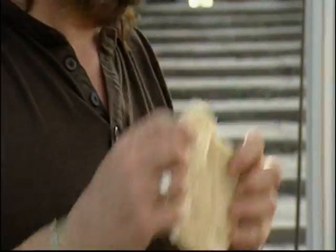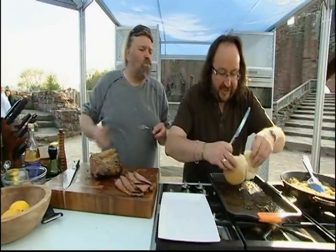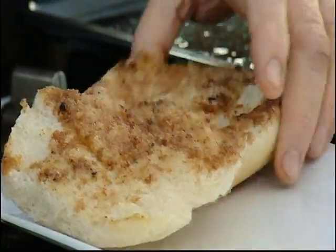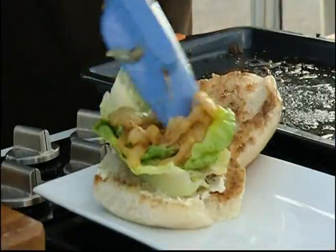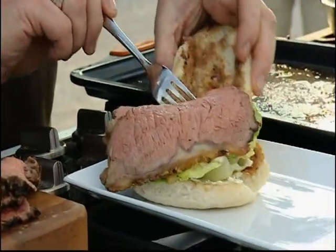Oh, that for my money's perfect. Take the bap and just press it in there, in those juices, like so. Look at that. Not much of this horseradish. We don't want to kill the beef.